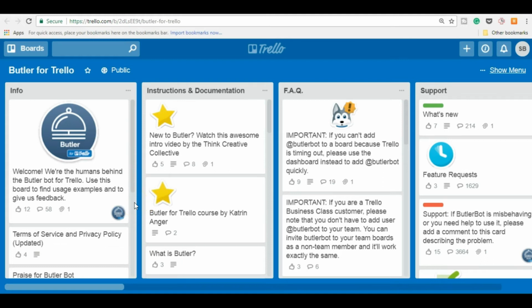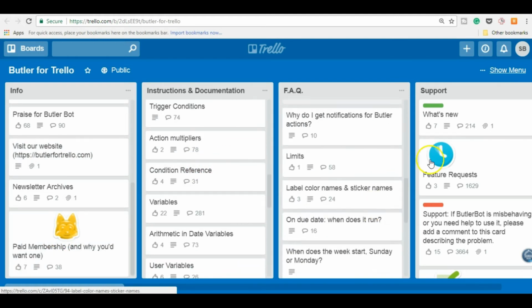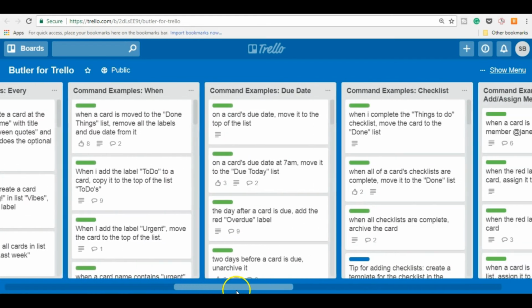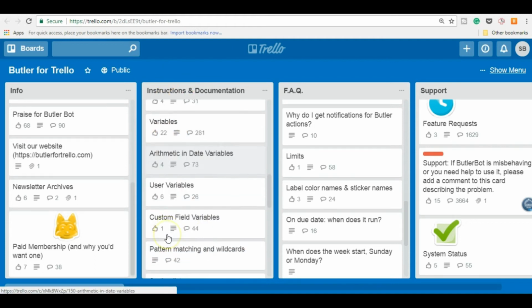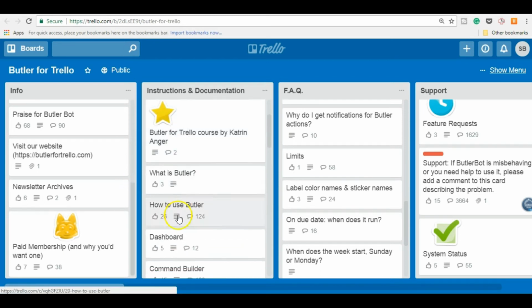When you arrive at this board, you're going to see a lot of helpful information like terms of service, reviews, their actual website, instructions, questions and answers, support, and a ton of examples of how to put it to use, which I haven't gotten a chance to look through all of, but I'm excited to do so. But right now, all you have to worry about is this instructions and documentation list. I recommend you read through each one of them just so you can really get an understanding of how to use it.